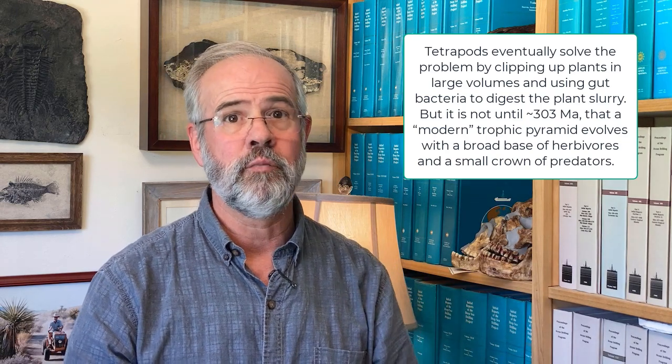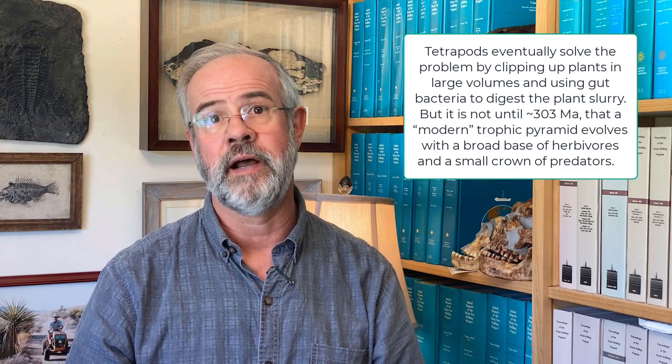Much later in the Cretaceous, termites develop a gut microflora that can deal with lignin, and at that point wood itself becomes a valuable source of nutrition. But way before then, arthropods as herbivores propped up food webs for a good 25 million years until reptiles figured out how to make a living on plant material, at which point, somewhere around 300 million years ago, the modern trophic pyramid, with a broad base of herbivores and a small crown of predators, comes into existence.